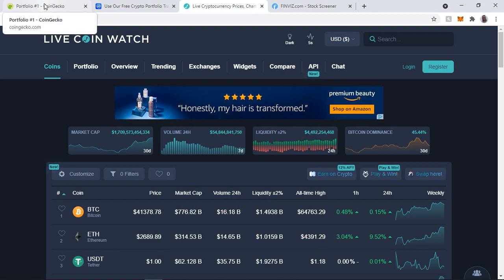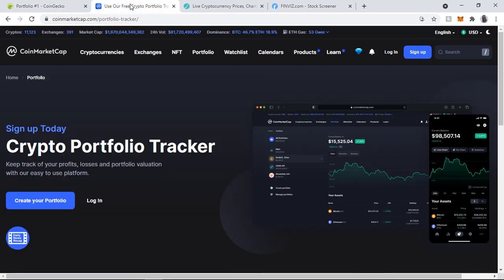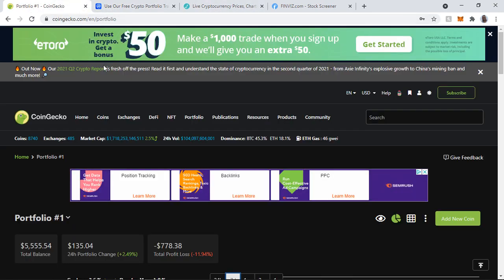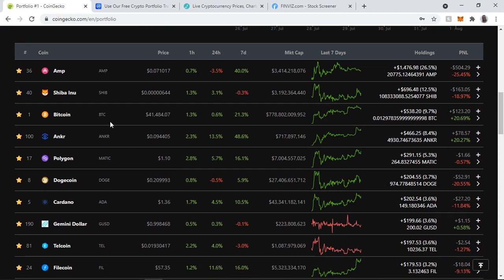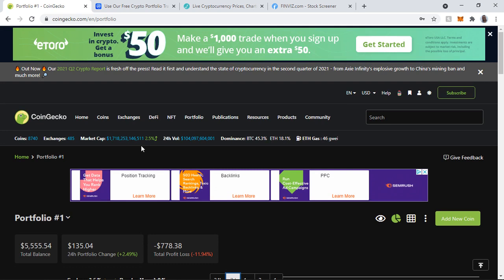Whether you're starting out like me or you've been investing for a long time, these are great tools to have just to track your investments. If you don't want to go the Excel spreadsheet route or the Google spreadsheet route, you can use these sites. You're just putting in your holdings. You're not putting anything personal in there. It's not like you're putting in your personal information. It's just to track your holdings. So if you're concerned about privacy, that's not an issue, because you're only making a spreadsheet, basically.